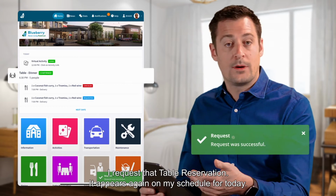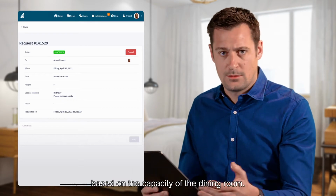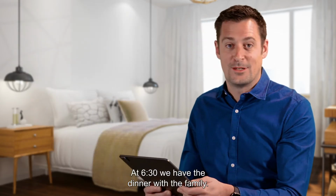It appears again on my schedule. For today, it's confirmed because the system automatically knows the available time slots based on the capacity of the dining room. So I'm all good. Table is confirmed at 6:30. We have the dinner with the family.